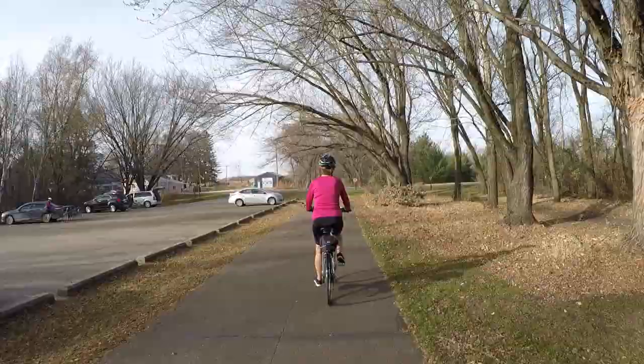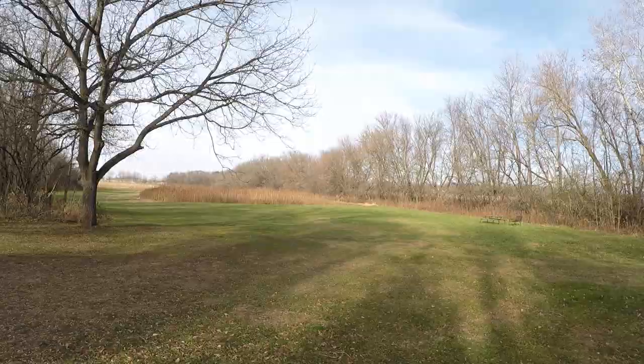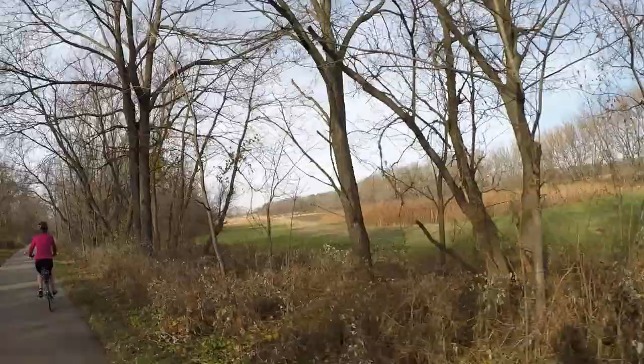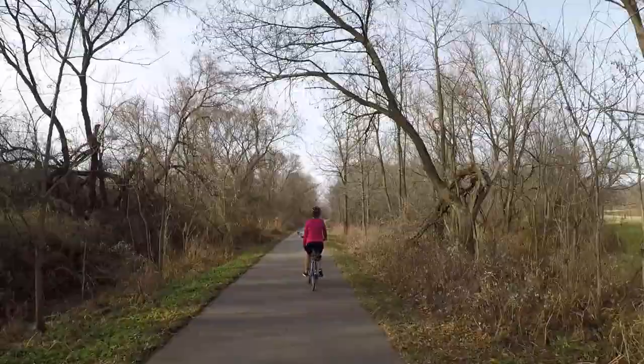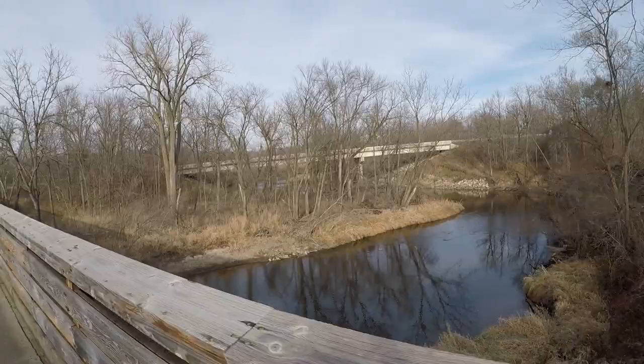First time we'd ridden this trail, we started here and went to the north towards Pine Island all the way and back. It was during the summer, so it was quite covered with leaves on the trees and green. As you can see to the right there, there's a horse trail, but they also allow fat tire biking. So I'm gonna have to come back down here in the spring or summer and do some fat tire biking along the trail.